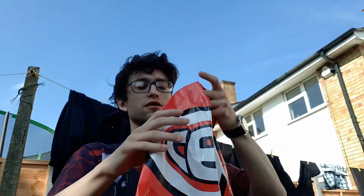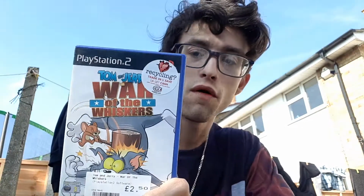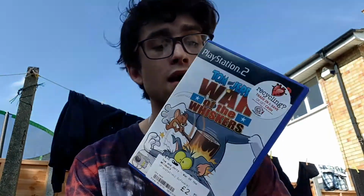Then from CeX, we have two PS2 games, one Xbox 360 game, and two Xbox One games. We'll start off with the PS2 games. Tom and Jerry, War of the Whiskers, £2.50.